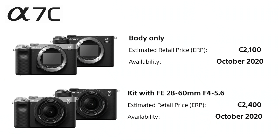Anyway, you're probably wondering how much this new model will cost you and when you can try it out. So, here you go.